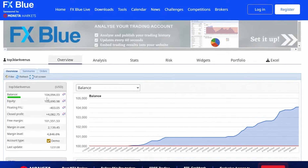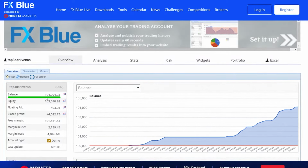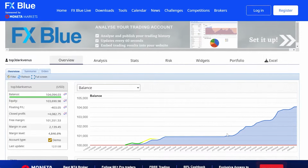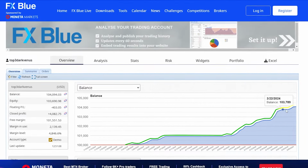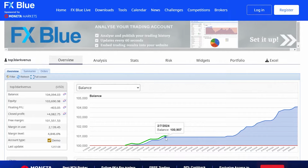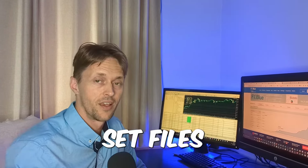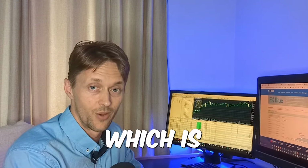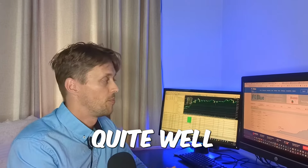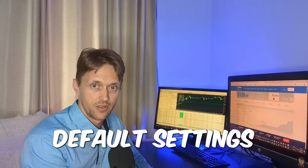Now we're back onto the challenge account with Eightcap, and it's now at $104,094. The growth curve has been quite good. Okay, so in here, as you noticed, the profits were going well. And this is a point where I realized that I had, in fact, put the MetaTrader 5 set files on this challenge account, which is MetaTrader 4. So it was going quite well, but I think that was with the default settings.